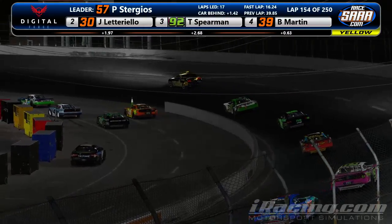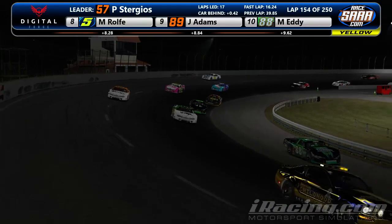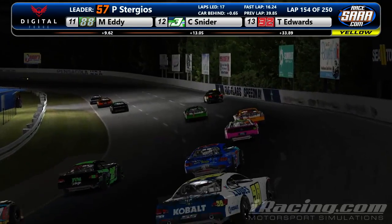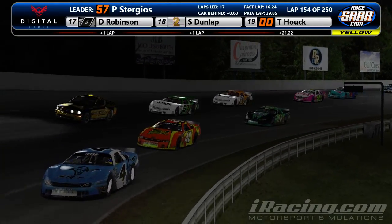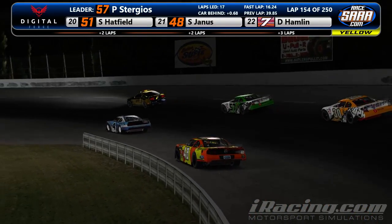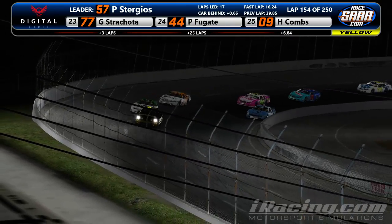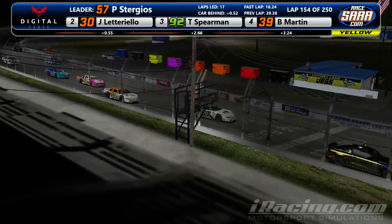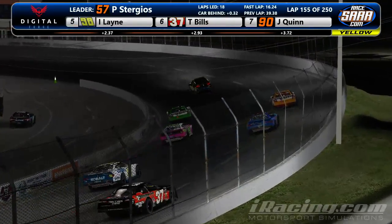Sturgis is going to stay out, and the whole slew of the field is coming down for their pit stop. So a little bit of action here as far as shifting the lineup. Once they cross that start-finish line, we'll get the top 5 for you. As the lights come off the pace car, let's take a look at your top 5.